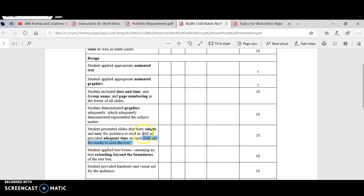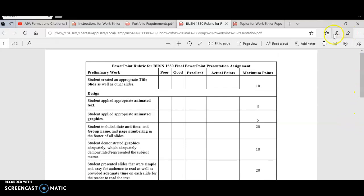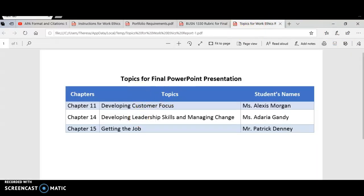You have to make sure your slides are simple and easy to follow. And make sure that your text boxes are not going outside of the boundary of your PowerPoint. And like I said, you don't need to give me 20 to 25. Just give me 10 to 15. So I will make that adjustment, just 10 to 15 slides. Okay? And I'm going to look for that in your PowerPoint as well. And you already know your topics for the PowerPoint.